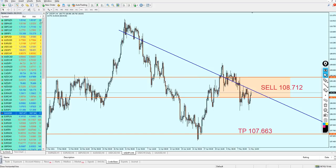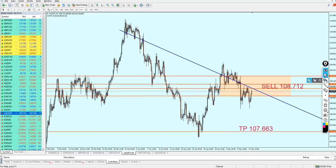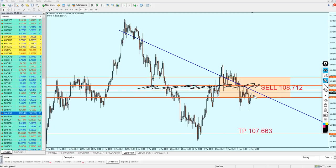Most likely, the pair is going to be ranging. Let me just draw for you something here. Between this level, 108.927, and right here, 109.056, is actually, my friends, a resistance zone. And as we can see, most likely the USDJPY is going to be ranging at that level for some time before actually starting the fall. I believe it's going to start the fall immediately, by the way. I'm just saying that the pair is facing a resistance zone right here and might be ranging on it. But eventually the USDJPY signal is still valid, and I believe the pair is going to continue the fall.